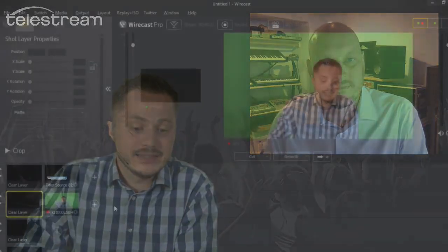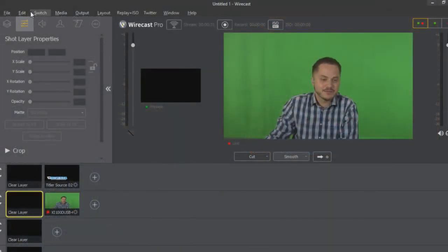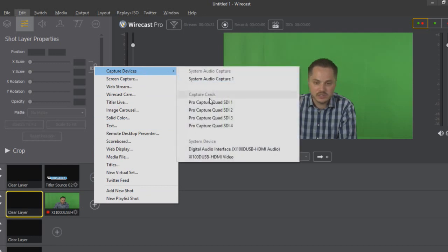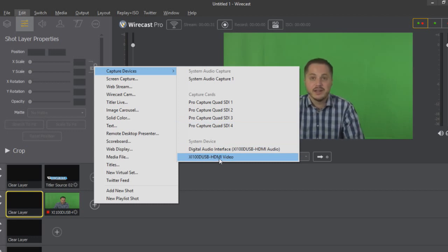And in fact, this gear that I demoed here right now on my desk, let me show you the camera source on my desktop. I did exactly that. I happen to have an HDMI camera in the studio, but the model right here is an SDI model. So I just added, if you look here, you'll see all the Pro Quad SDI 1, 2, 3, 4, and then right at the bottom, XI 100 HDMI video. So that's how I brought in this video source.